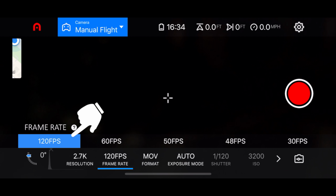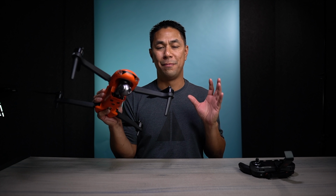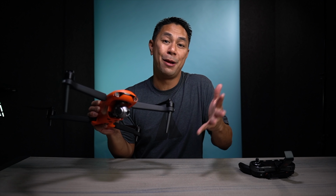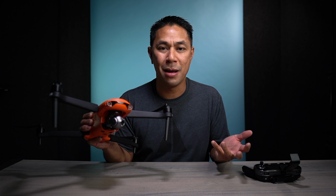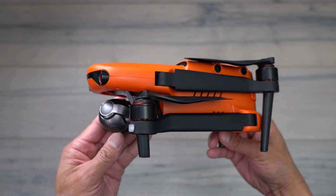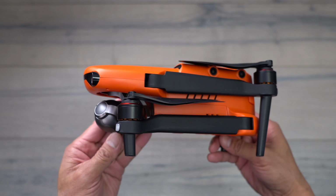And as far as slow motion goes, you are now able to shoot 2.7K at 120 frames a second on the EVO II, and you're also able to do that in HD at 1080. That is going to be a huge video file. I'm really curious how big my files are going to be. If I'm shooting 8K, I'm probably going to have to now bump up to like the Mac Pro. Now I have to get a Mac Pro. This might be my reason to buy a Mac Pro now, just so I can start editing 8K footage.